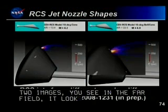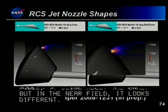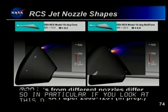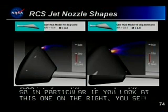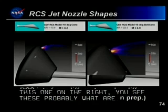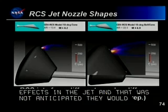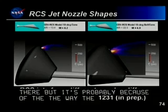Next. So in particular, if you look at this one on the right, you see these probably what are centerline focusing effects in the jet, and this was not anticipated they would be there, but that's probably because of the way the nozzle was designed. So when we repeat these experiments, we probably want to do a more careful job of designing that nozzle.